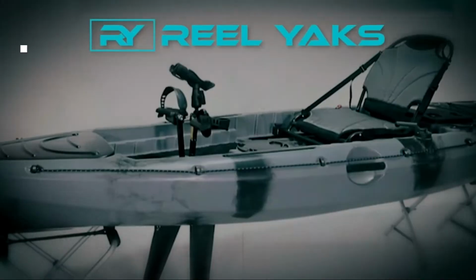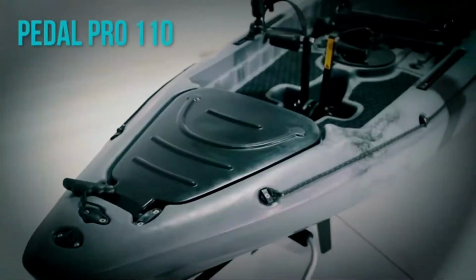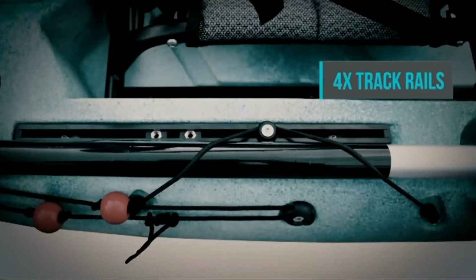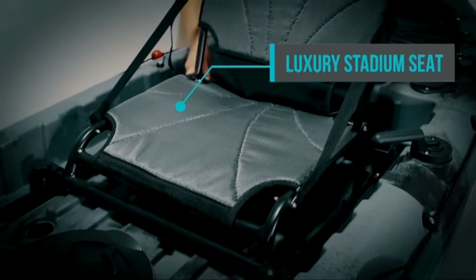In this video, we break down the top 5 best fishing kayaks under $800 you can buy right now. We made this list based on performance, features of the product, value for money, manufacturer's reputation, and most importantly, actual user feedback. So, if you choose from this list, you can rest assured that you are buying the best fishing kayak under $800 on the market this year.